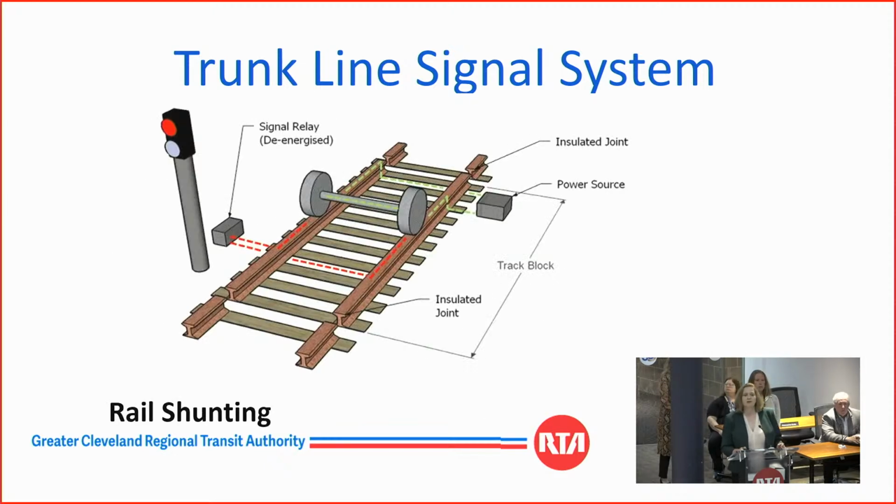Here's a simplified version of a power frequency track circuit. You can see here it's bounded by insulated joints, and there is a power source that puts power into the rail, and a signal relay. When that power is put on there, the relay is up. So it's an energized relay, and when that occurs, the signal will be green. That's when it's not occupied. And then when it is occupied, as is depicted here, the axle will shunt the track, which is just like shorting the track. It takes the energy away from the relay, and then the relay goes down, and then the signal goes red, as is shown here.